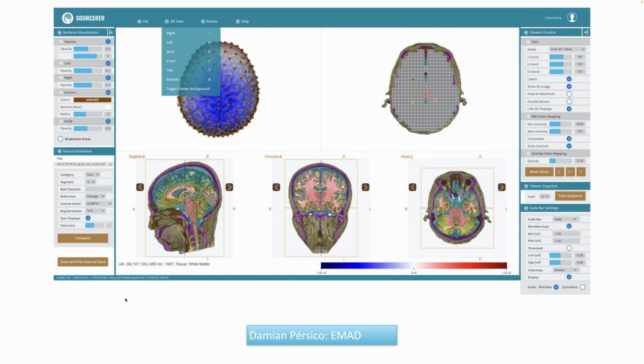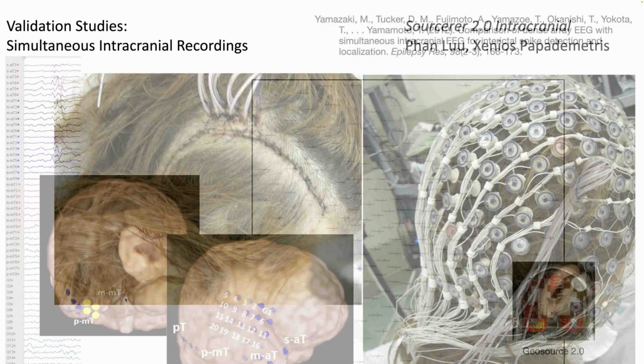And then those of you who've looked at Sorcerer understand really how beautiful the graphics are, thanks in large part to Damien Persico, who's helped to implement really state-of-the-art computer graphics visualization to allow a quick insight into what it looks like to see electrical fields in the head tissue. And that's really been an important challenge for us to implement effectively.